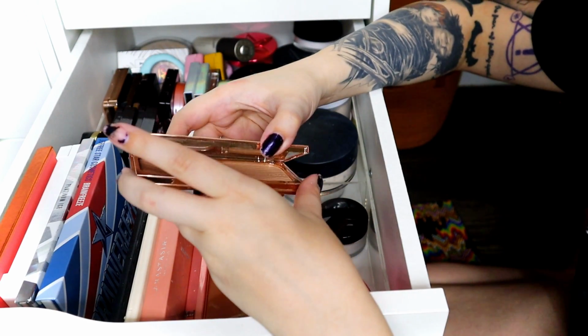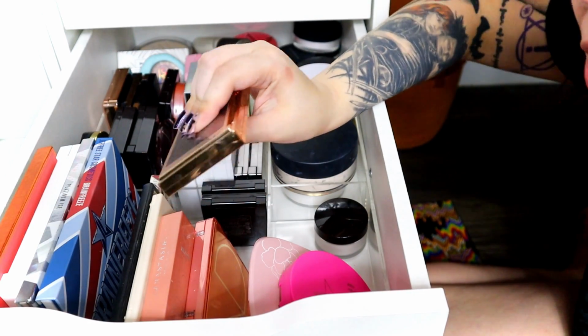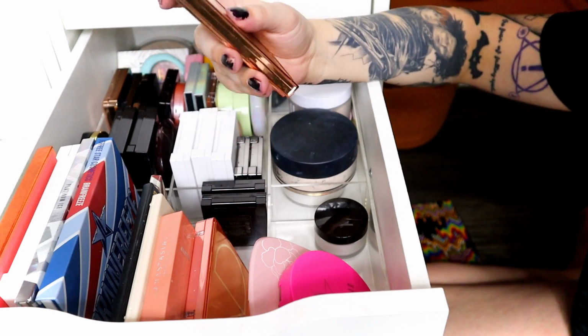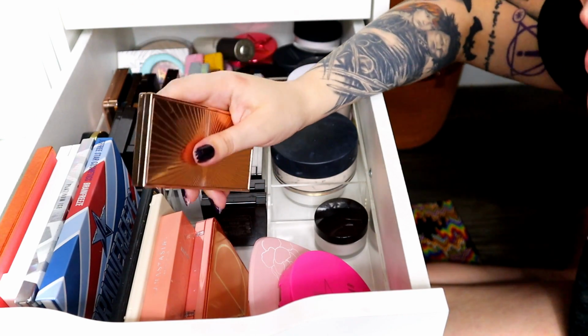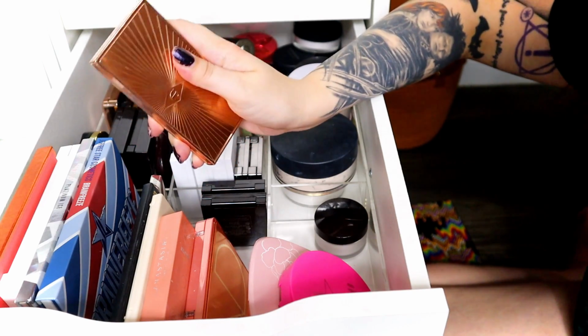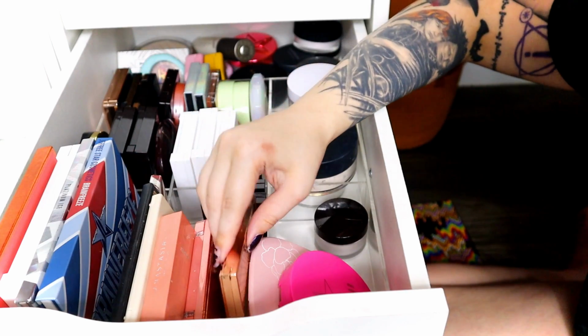Also, it doesn't close anymore. This little clasp broke on it. I don't know if it's worth the price per se, but it's probably the most expensive thing that I own. And I love it so much that if I hit pan on it and ran out, I would probably, maybe around Christmas time or around my birthday, treat myself to another one of these.